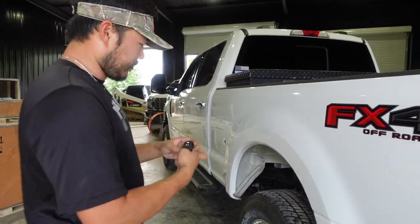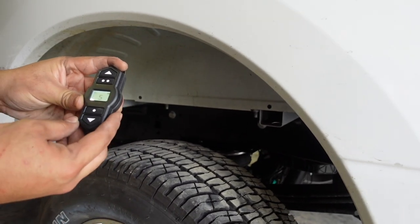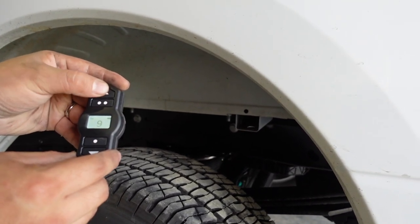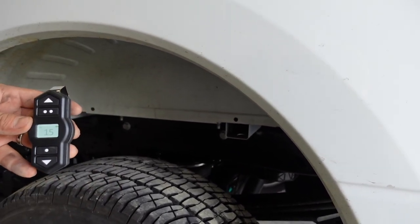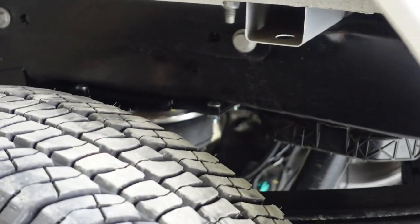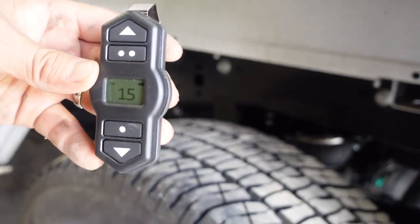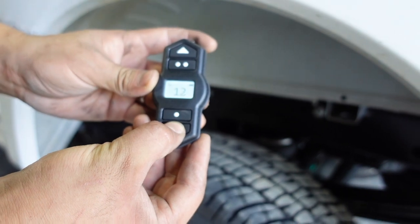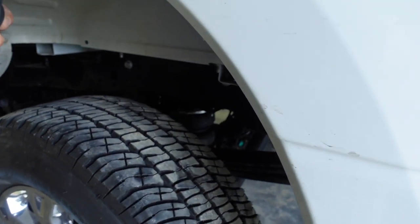So check this out, y'all. You press any button to turn the remote on. It shows 5 PSI and shows a little how far away you are. I'm gonna go ahead and put her up to like 15. You see a little up arrow, which means it's going up right now. All right, it's at 15 PSI, and then check this out. I'm gonna put it back down to 5. Just press and hold it, and it goes.